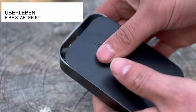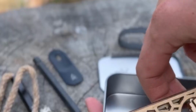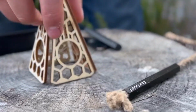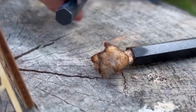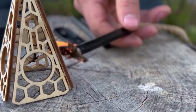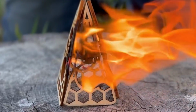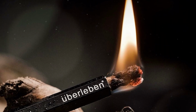For those looking for a premium, all-in-one fire starting solution, the Überleben Fire Kit is a standout in both craftsmanship and function. Housed in a sleek slider tin, this kit includes the brand's signature Hexo Ferro Rod, made from soft core ferrocerium, producing intense 5,500-degree Fahrenheit sparks in any condition.